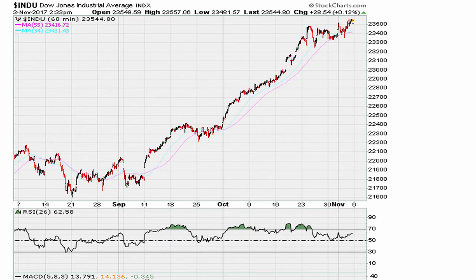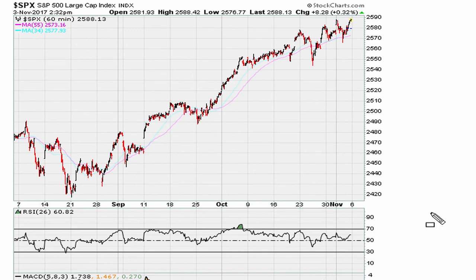And what you see here is all of these are showing potential for negative divergence. That's the Dow showing potential for negative divergence. So if you're looking for some signs of an impending bearish situation, you can see this on the hourly. And take a look at the S&P 500.